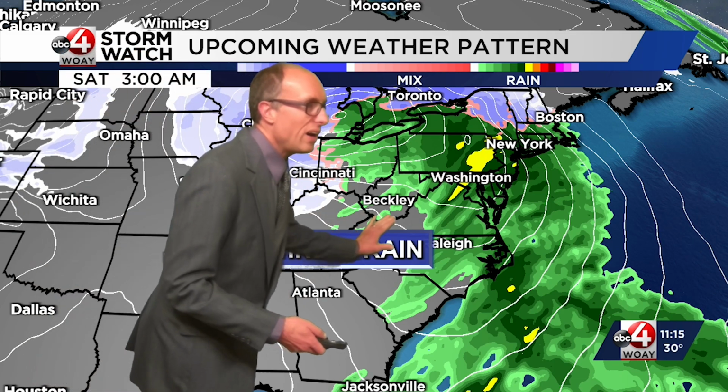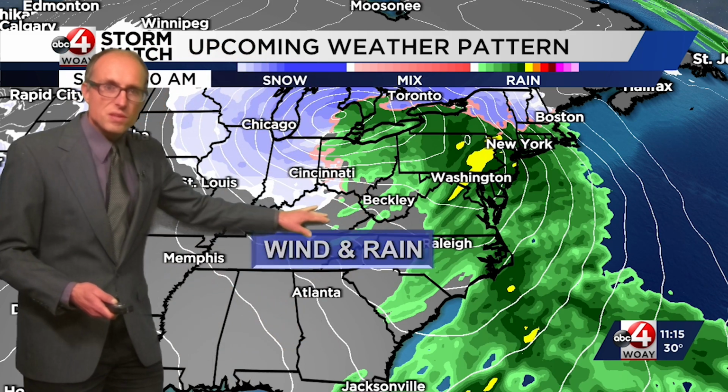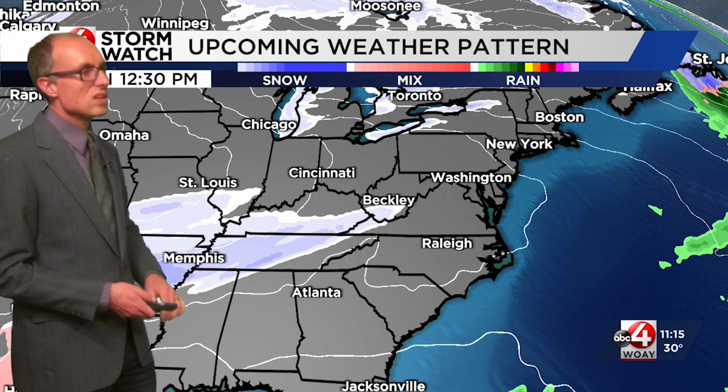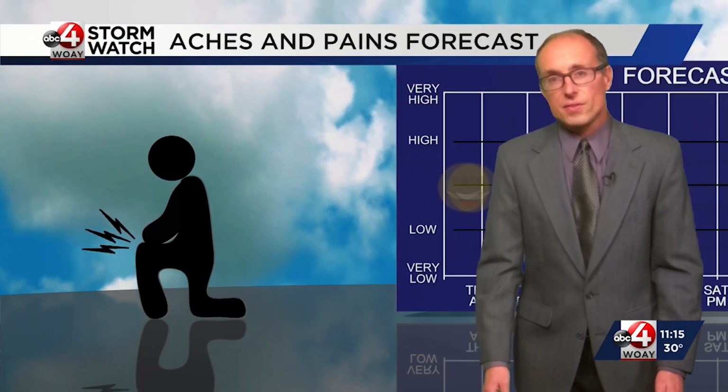And then on the way out, these isobars, or lines of equal pressure, are packed together, so we will have some spotty power outages early on Saturday, a few snow flurries, and then we are in a cooler temperature regime, and a storm system comes blasting through, real fast mover, a little bit of light snow. While the snow amounts will be light, it's a dry snow, so it's going to accumulate on all the surfaces.